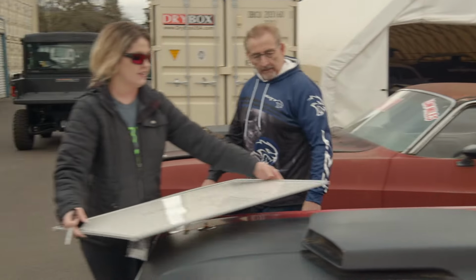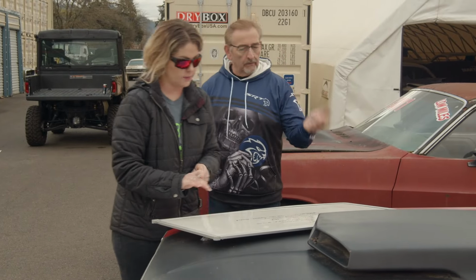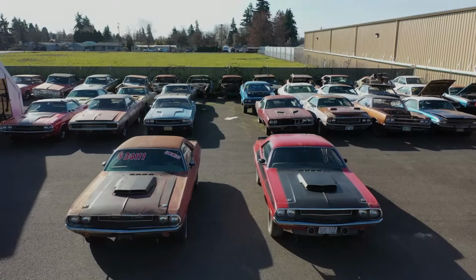Okay. Next thing we're going to do is open the hood and talk about the things underneath there that make it a unique Trans Am Challenger.